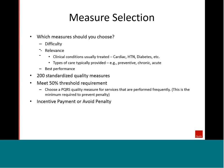So it's really important that you choose the right measures for reporting for PQRS. You don't want to create an additional layer of complexity by measuring something that your practice is not already proficient in or where you're not already collecting data. You also need to look at how relevant the measure is to your practice, and then pick the measures that represent your best performance. There are over 200 quality measures to choose from, and you need to meet a threshold for 50% of your measures. And then you have the option of selecting whether you want to get an incentive payment, for which the criteria are somewhat different to if you choose to simply avoid the penalty.